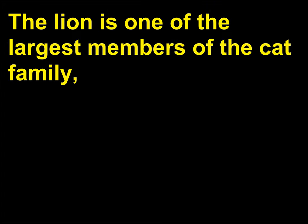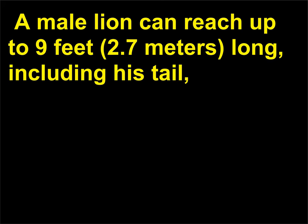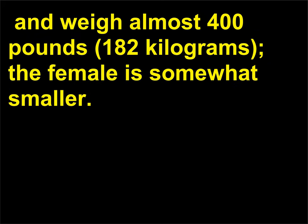The lion is one of the largest members of the cat family, found mostly in the open country of Central Africa. A male lion can reach up to 9 feet, 2.7 meters, long, including his tail, and weigh almost 400 pounds, 182 kilograms. The female is somewhat smaller.